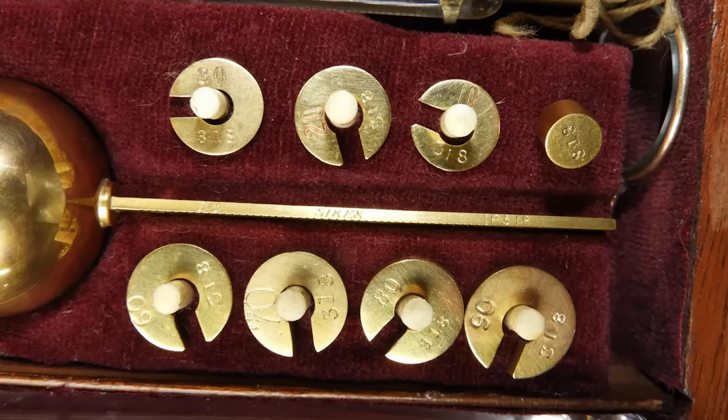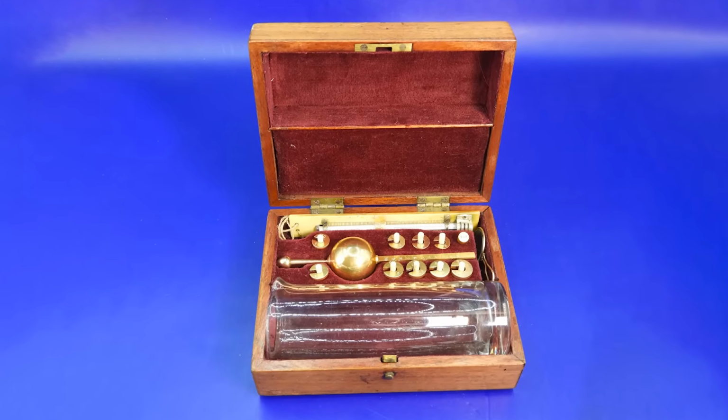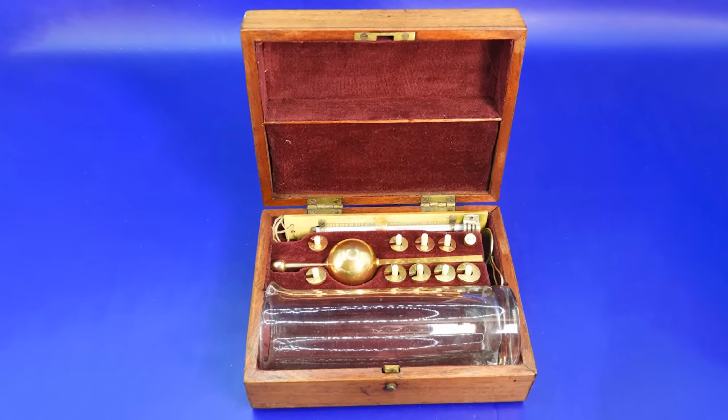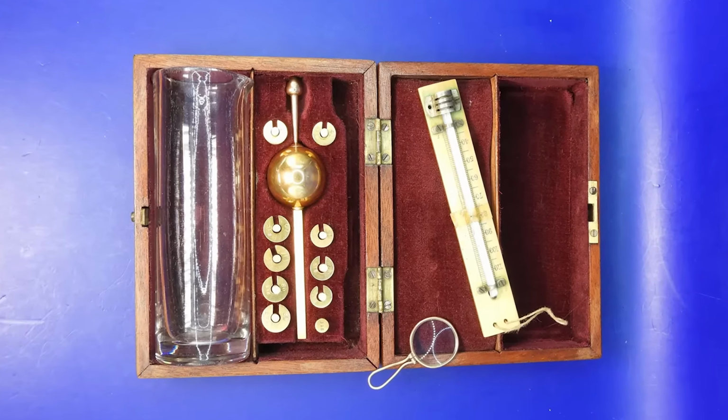The kit is usually housed in a velvet or silk-lined wooden box, like the one you found, with each component stored securely in its own compartment. Some versions also included a mercury thermometer to account for temperature variations during measurement.